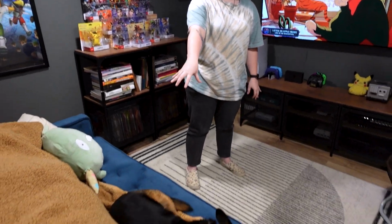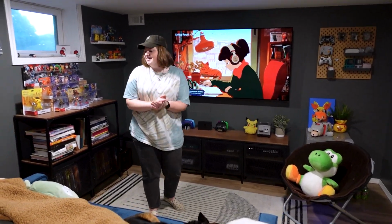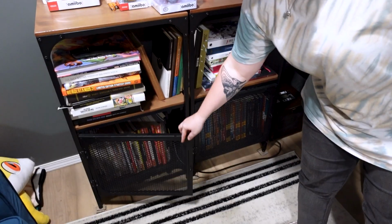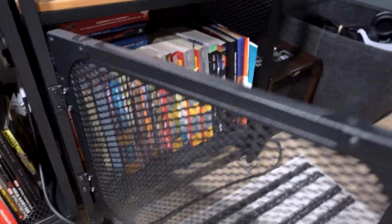This is our living space area. As you can see, Zelda is utilizing it exactly how it should be used right now. But we have all our amiibo, which we're trying to downsize as well, and our collector's editions. There are some collector's edition strategy guides, but all our strategy guides, all the Pokemon, is over here, you can see.